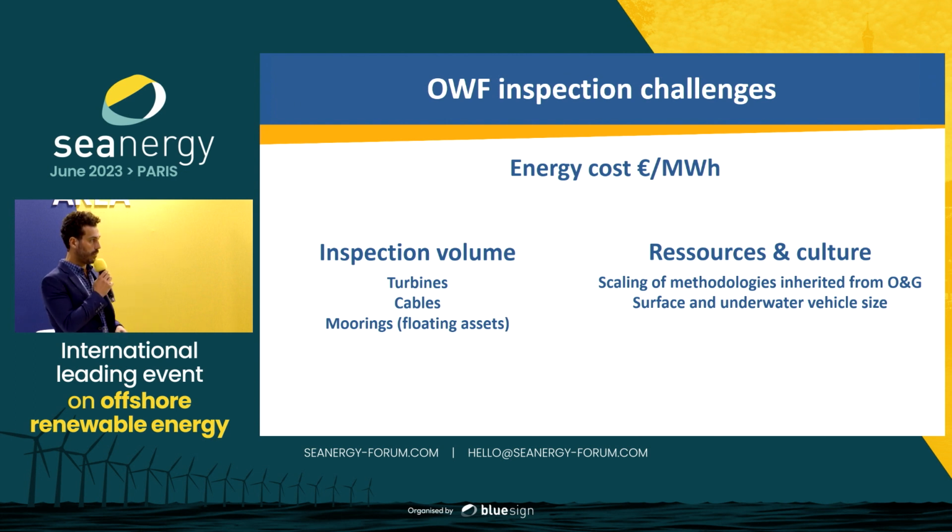So, first of all, the volume of inspections on a wind farm, you have many different similar assets that you need to inspect all at the same time, whether it's fixed wind farms, with the piles, the cables, or if it's floating with all the moorings. On an oil and gas field, if you have an FPSO, yes, you have the mooring lines. On a floating wind farm, you have a lot more mooring lines to be inspected. But it's the same importance for the reliability of the asset.